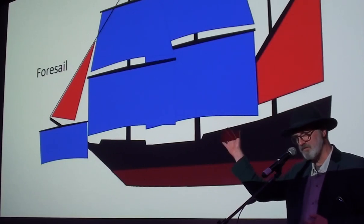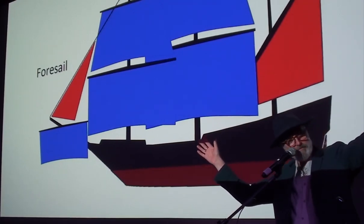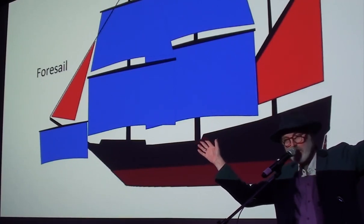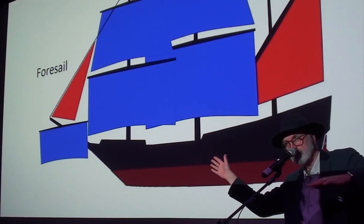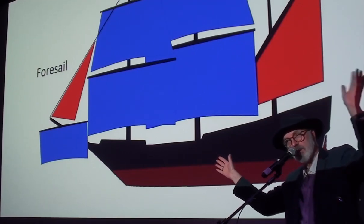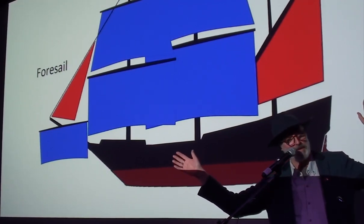So here's my foresail at the front of the boat. And if the wind was coming from Dan's piano, maybe, and it caught my front sail, it would push the boat round this way. If I put my spanker sail up, it'll spank it back round this way.